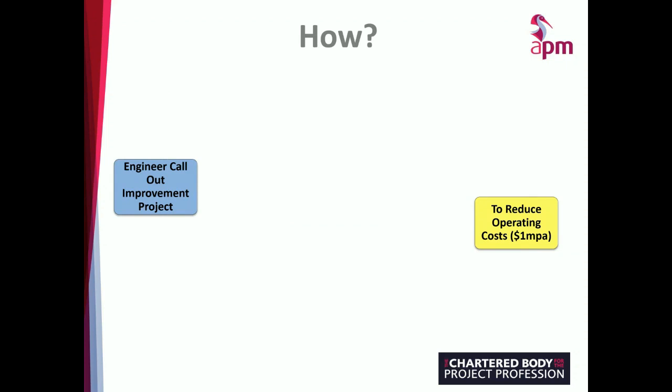Now, typically, and this is the most common example that I've been involved in, there will already be things going on which have been identified which might be contributing to a particular objective. In this case, I'm showing an example where there is already a project in motion. It's an engineer call-out improvement project, and that's been identified as something that could have an impact on reducing operating costs. So this is the way you would create a benefit map: you identify any of those projects and put them on the left-hand side together with your objective on the right-hand side. And then you work through a process from left to right to complete the benefit chain.